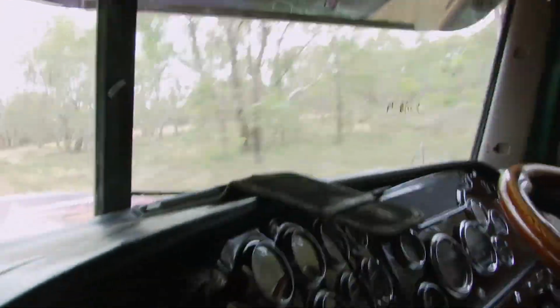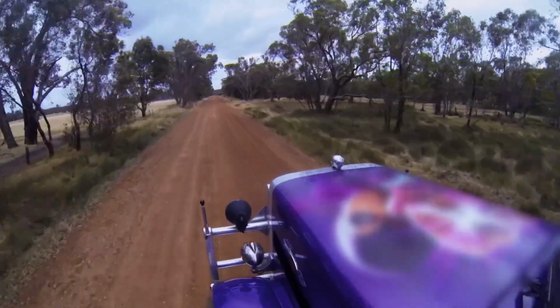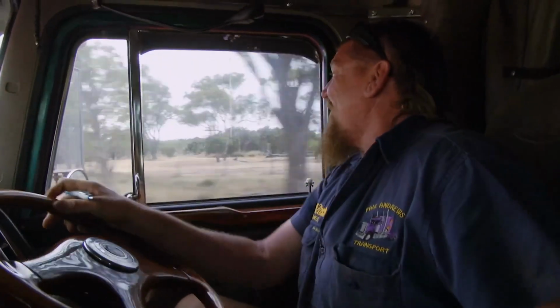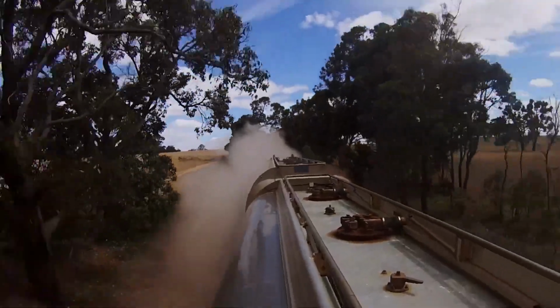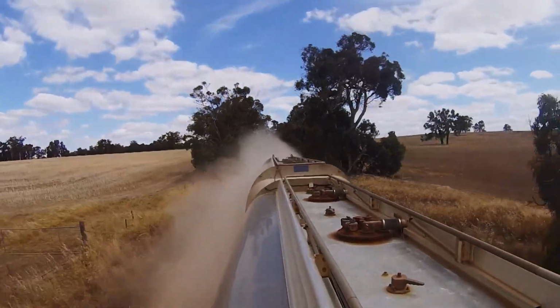Whoa! Jesus! Oh, they got that marker post. Whoa! Sludge has just driven through the fright of his life. Don't drive off the roadsides here. She just went over a culvert and took a marker post down. 25,000 litres of flammable liquid nearly crashed into the bush.